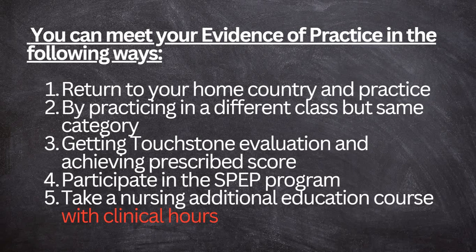Getting a Touchstone evaluation and achieving the prescribed score, then participating in the SPEP program, taking an additional nursing education course with clinical hours. Now, this is to be highlighted with the clinical hours because you are to show your evidence of practice, that you are competent to work as a nurse.